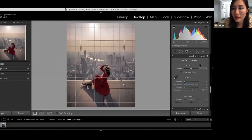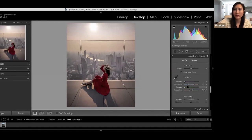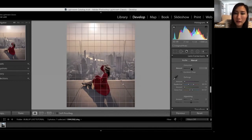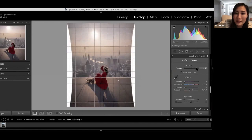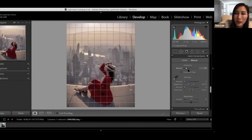Okay, and then what you can do, instead of using the automatic profile corrections based on whatever lens you took the photo with, is use the manual lens correction. The manual lens correction is basically like this. You can really distort it if you increase the distortion, or you can make it more of a fisheye effect if you lower the distortion.